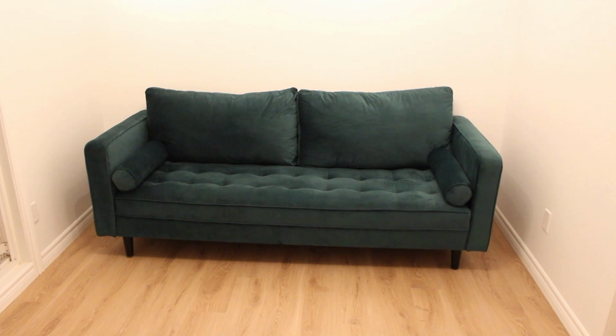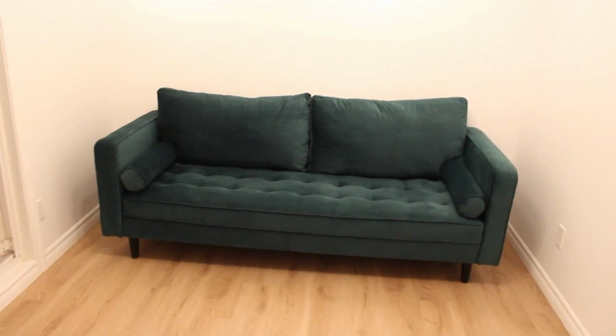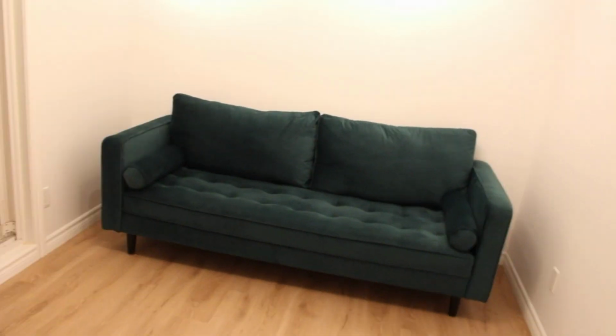Okay, so sorry about the echo, obviously. There's nothing in here yet. We are going to actually move the couch first. So this is the before without the couch. And in 3, 2, 1, ta-da! We now have a couch in here. I'm so excited. So my wheels are already turning with like what I can do with this space.